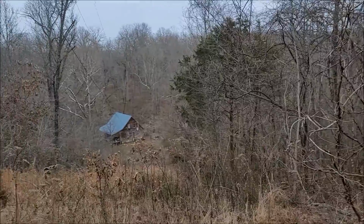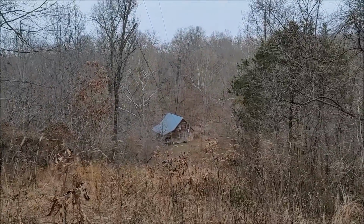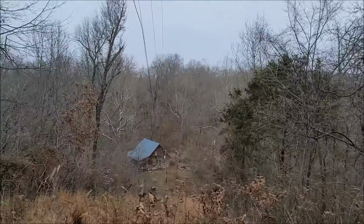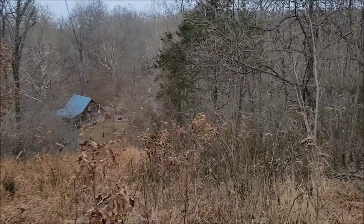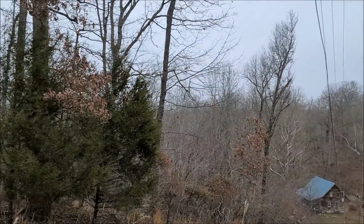Here's the shot that I wanted to show you. There's the house. That gives you an idea of what kind of a drop there is to this. You can see the electric lines there. We're not off grid. See the hills off in the distance there.